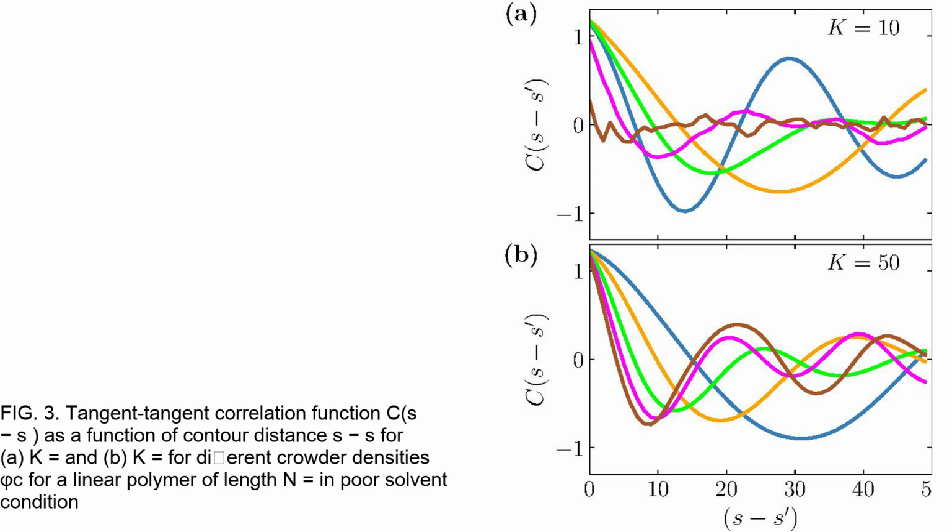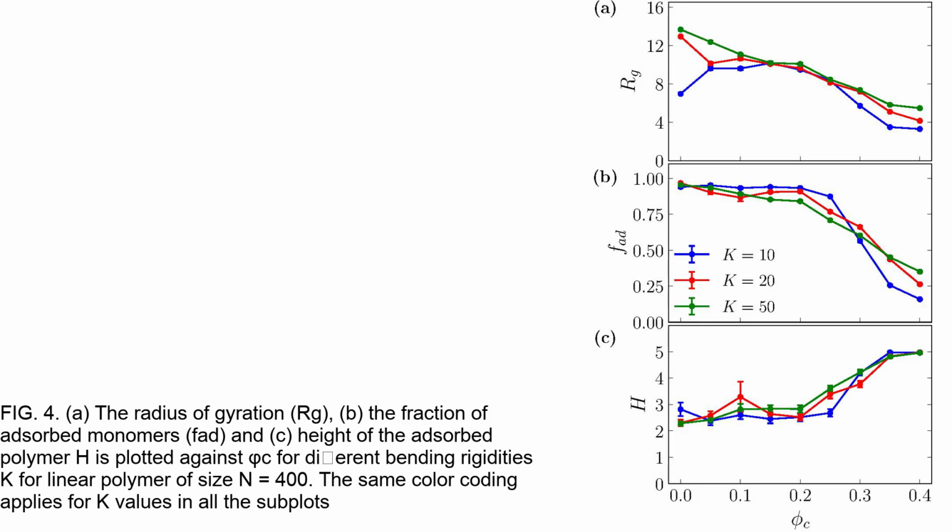They plot the radius of gyration, fraction of adsorbed monomers, and height of the adsorbed polymer as a function of bending rigidity. They observe that for lower values of the bending rigidity, there is a non-monotonic behavior in the radius of gyration and fraction of adsorbed monomers. The height of the adsorbed polymer remains constant regardless of bending rigidity at lower crowder densities. However, at higher crowder densities, the height increases slightly with increasing bending rigidity. Effects of closed topology on polymer conformations.